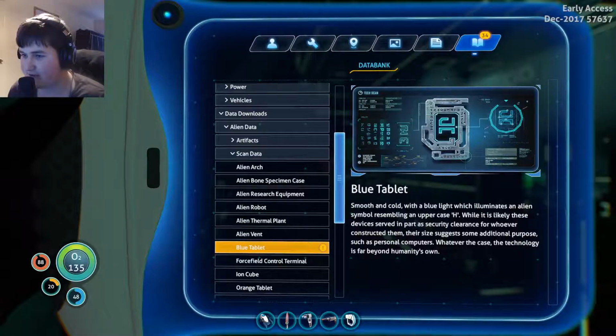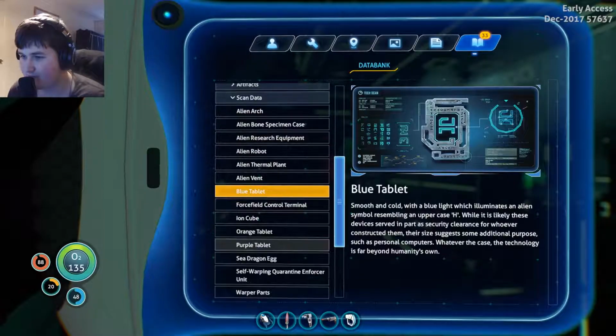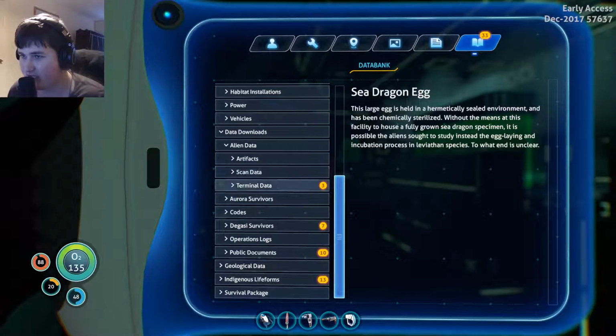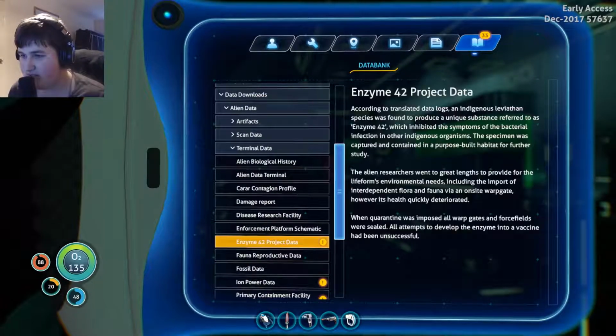Right, we know about the plant. Blue tablet. Know about that. Sea dragon egg. Okay, that's all for that. Terminal data. Enzyme 42 project. According to translated data logs, an indigenous Leviathan species was found to produce a unique substance referred to as Enzyme 42, which inhibited the symptoms of the bacterial infection in other indigenous organisms. The specimen was captured and contained in the purpose-built habitat for further study.